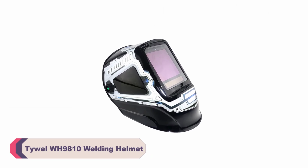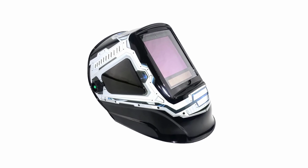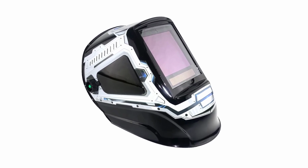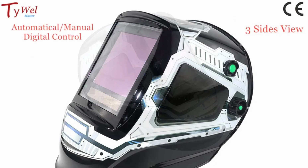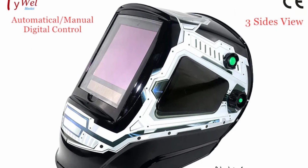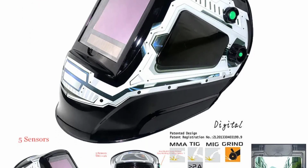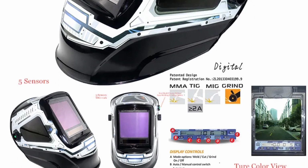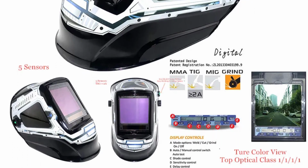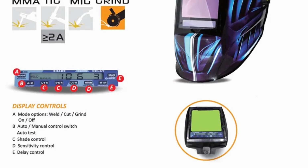The Tywel WH9810 boasts a swift switch time of 1/10000s, ensuring that the auto-darkening feature activates in the blink of an eye. This quick response time greatly enhances safety, protecting my eyes from the intense brightness of welding arcs. With a dark shade range of 4 to 8 and 9 to 13, and a side window shade of 5, I found it adaptable to various welding applications. Whether I was working on mild steel or aluminum, the helmet provided excellent visibility.